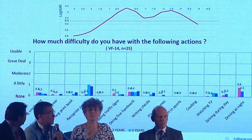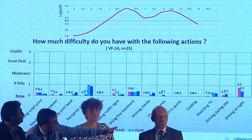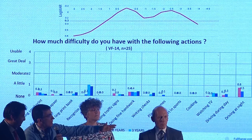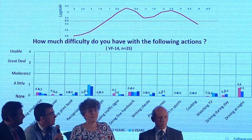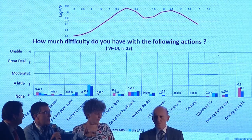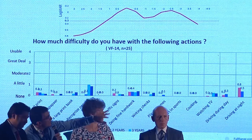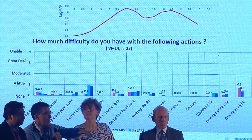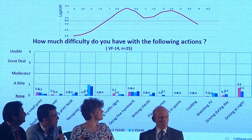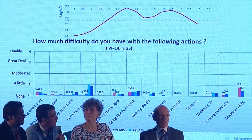We can see the graphic there. We see that the patient is able to read small print, even write checks. This is the intermediate vision, or drive during day or night. That is the far vision. So the focus curve behaves in the same way in the real life of my patients, at least. If we see the graph, zero means none of the difficulty, one is little, two, moderate, and worse. But if we look at none of the patients, we're above one.